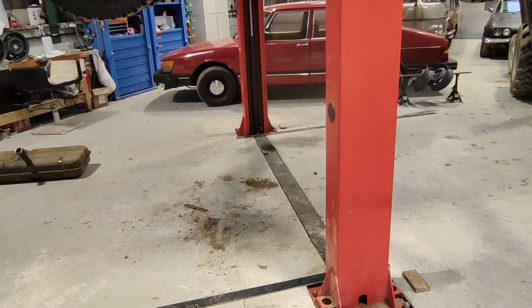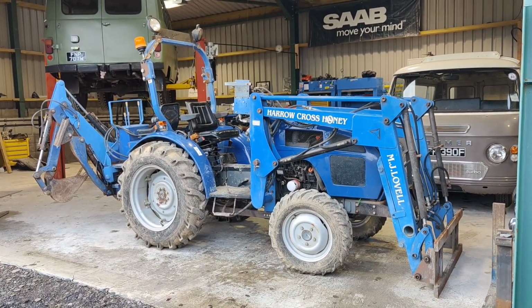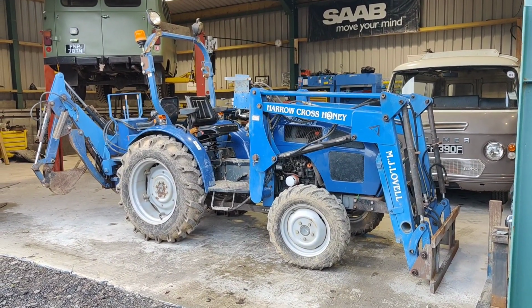Not an issue anymore. So there have been 2 very big additions to the Living My Boost Life stable, one of which I think you probably just saw in the background there. So let me tell you about this thing. This is a 2007 Mahindra FS254. It is a 25 horsepower compact tractor.